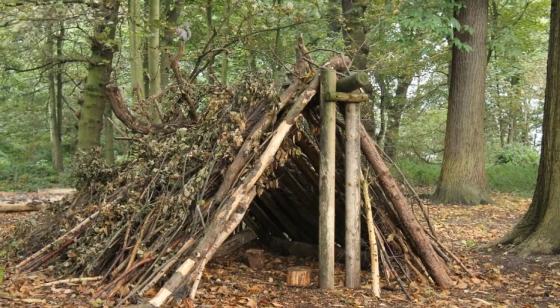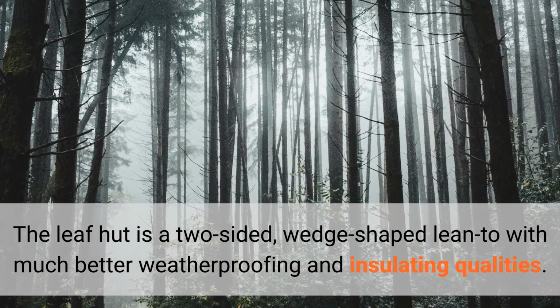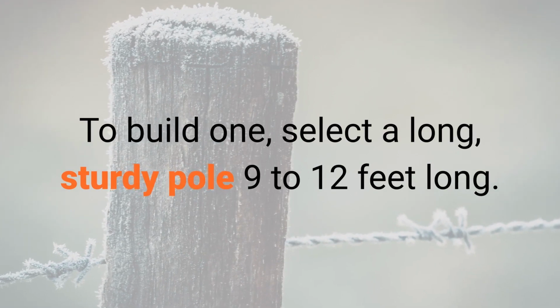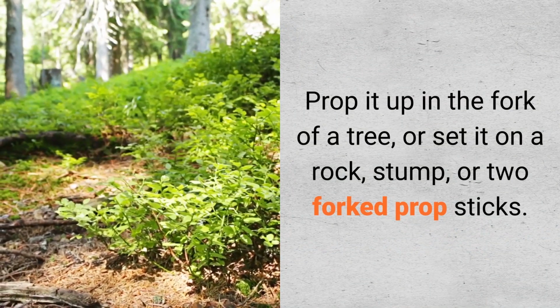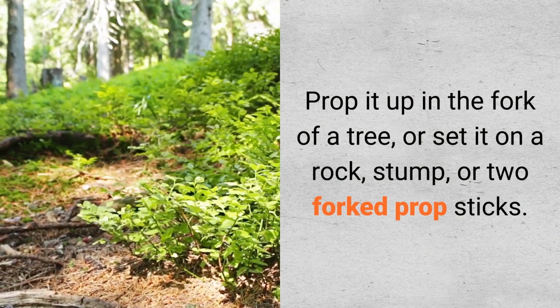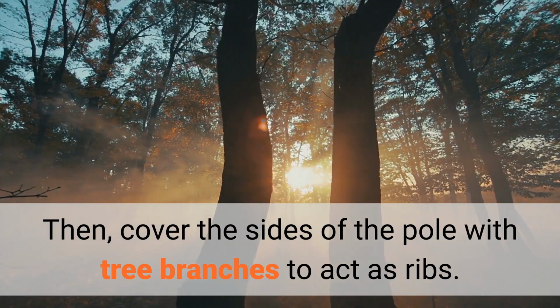Wilderness Survival Shelter Number 4. A leaf hut. The leaf hut is a 2-sided, wedge-shaped lean-to with much better weatherproofing and insulating qualities. To build one, select a long, sturdy pole 9 to 12 feet long. Prop it up in the fork of a tree, or set it on a rock, stump, or 2 fork prop sticks. Then, cover the sides of the pole with tree branches to act as ribs.